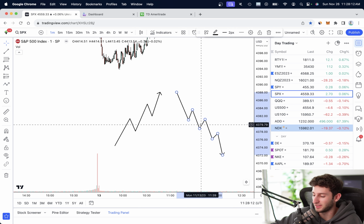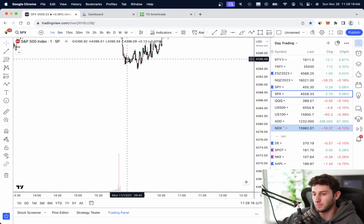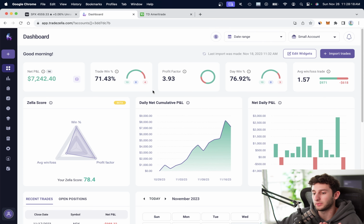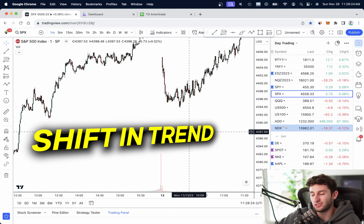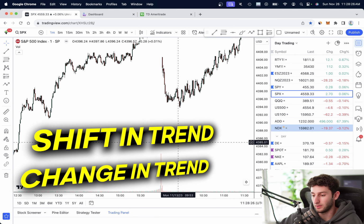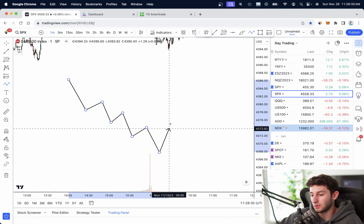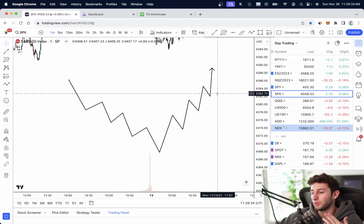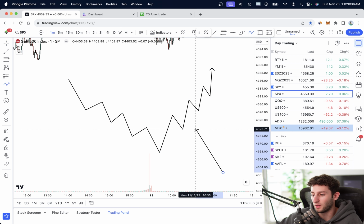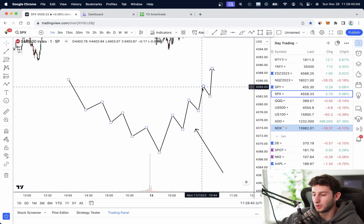Pretty simple stuff. Now, what did I actually trade to make this account have a 71% win rate? How was I able to do that with a nice risk reward? Well, I was simply waiting for what I call a shift in trend, or a change in trend, okay? It's basically when price is making a downtrend and then we reverse and start making an uptrend, okay? And it sounds really simple, it sounds like, well, obviously, Jordan, you want to get long in this area and just buy and then you're going to make money. But it goes a little bit deeper than that.